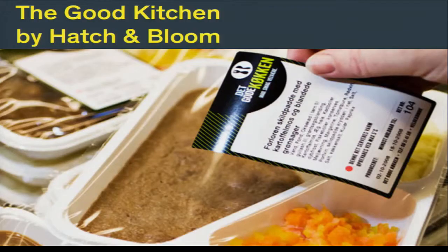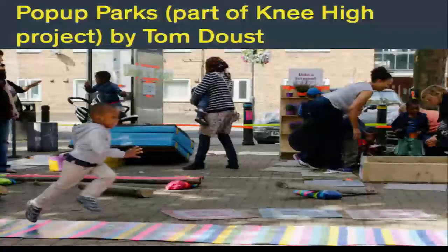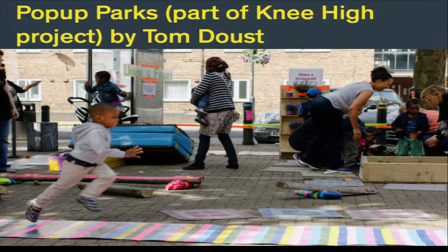The second example is called The Good Kitchen by Hatch and Bloom, and it's also the public sector, and it's about delivering food for the elderly. Pop-up Park has been led by the Design Council in the UK, and it has been involving young people to create pop-up parks in public spaces.